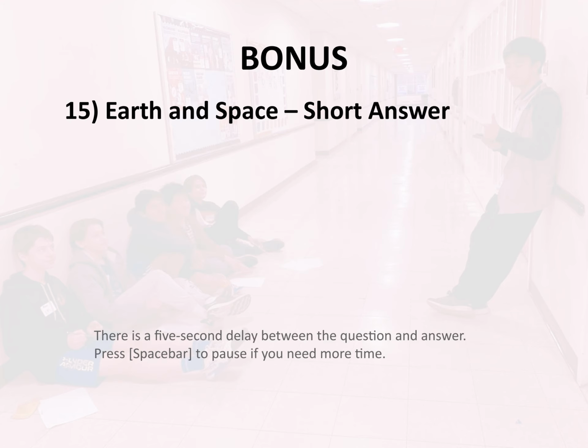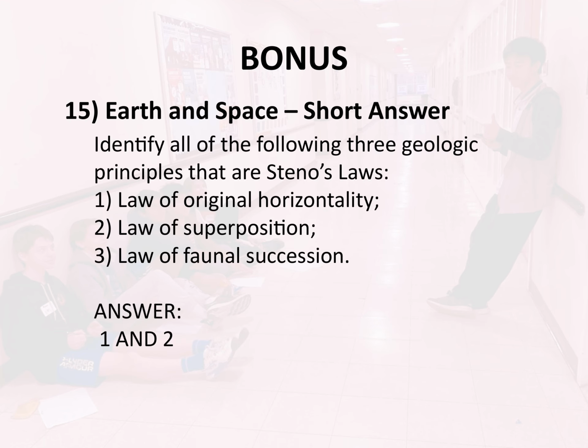Bonus 15. Earth and space, short answer. Identify all of the following three geologic principles that are Steno's laws. 1. Law of original horizontality. 2. Law of superposition. 3. Law of faunal succession. Answer. 1 and 2.